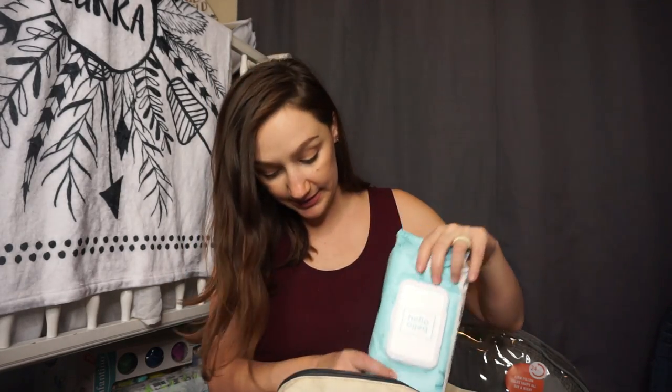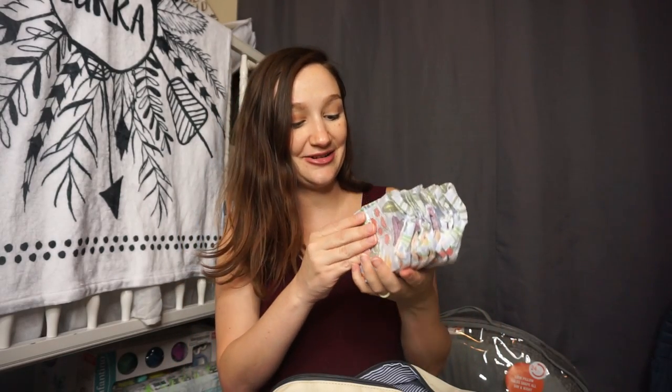Just got some more hand sanitizer spray in here. This is the Dr. Bronner's Lavender Organic Hand Sanitizer Spray. Hello Bello Baby Wipes. This company, newborn diapers, look how freaking cute these are. They're so tiny. I forget how tiny they are. But I've got 1, 2, 3. I've got 6 diapers here.